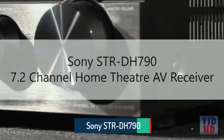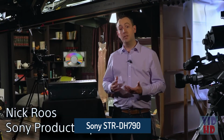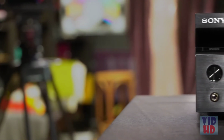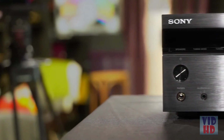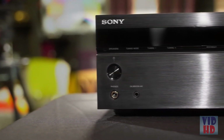Sony's DH790 comes with a completely reworked chassis, which is a lot more compact and rigid. Not only is it more space efficient, but because of its smaller size, it's also more resistant to sound pressure. This new design means that there is less interference of vibrations, maintaining a much higher sound quality.